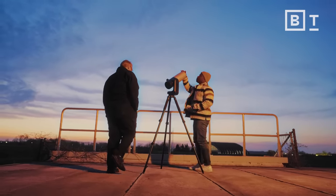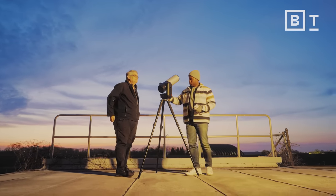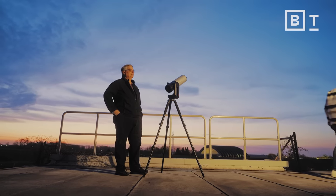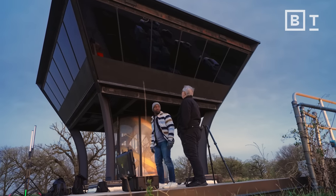Since Fermilab sits on 6,800 acres of mostly empty farmland, I thought there must be a good place here for some stargazing. So I dragged Don and my new Unistellar telescope out to a structure known as the Proton Pagoda.